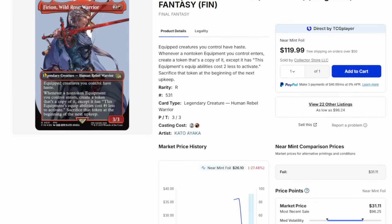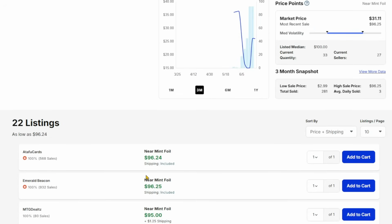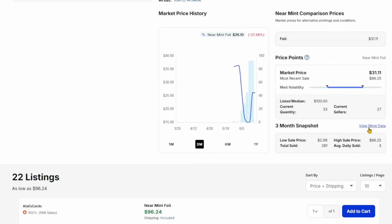Let's say a Furion, one last card. I pulled this card the other day. It was like 10, 12 bucks. Now it's 96. And again, most recent sale, 96. So this is not an exclusive situation.